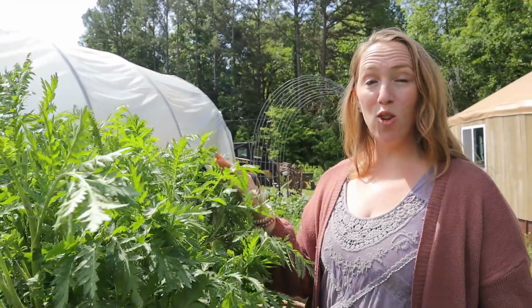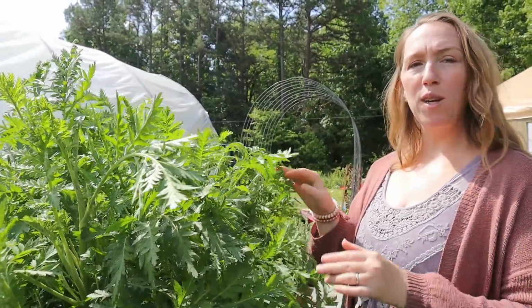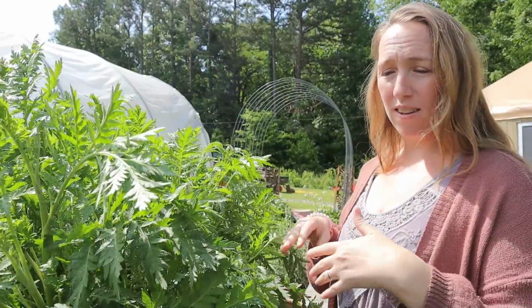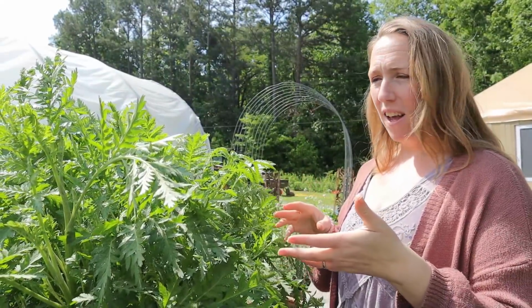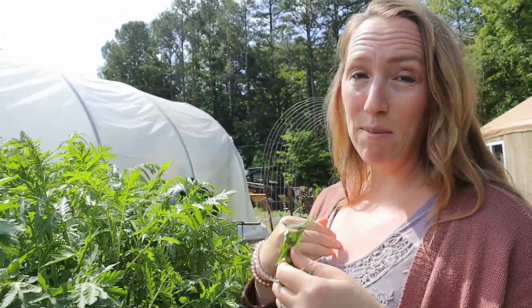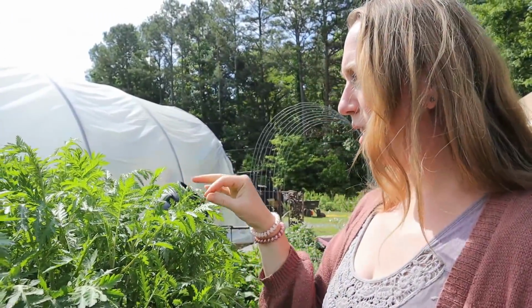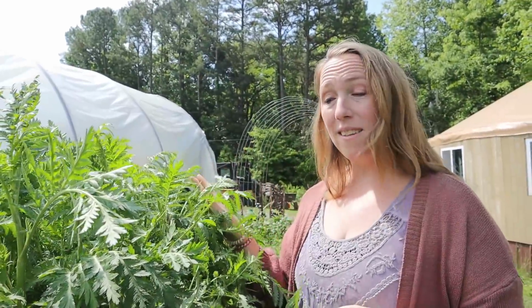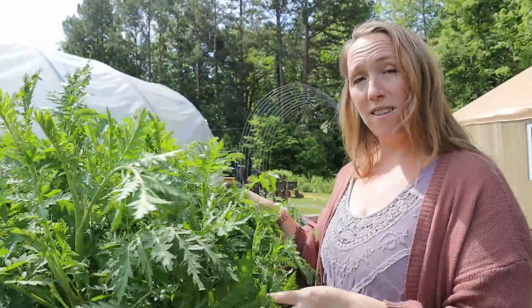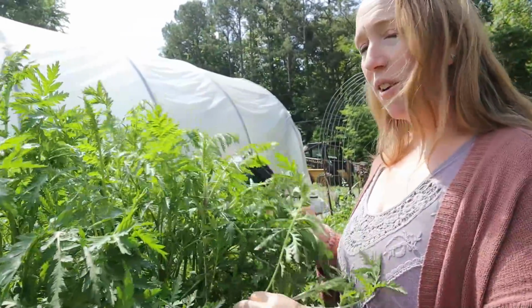The tansy has some historical references. I've read that people used to cut tansy and put it on their floors to keep away the bugs and even mice. It is smelly, and I think it smells good, and it produces these really pretty yellow flowers that the bees love. And I've also heard that ladybugs really prefer tansy to lay their eggs. So it's great to have in the garden.